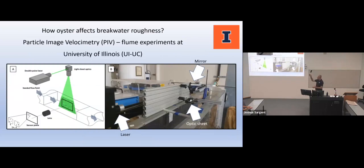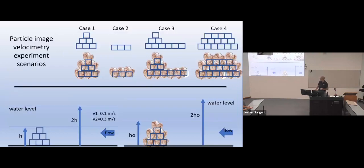So then we jump in the flume, because we want to understand the drag coefficient. We took our blocks, put them in a van, and the van went from Maryland to Urbana-Champaign in Illinois, where we had an available wave flume. We tested blocks with oysters and without oysters. These are all the configurations we tried. You can see here, we 3D printed the blocks at scale 1 to 8, small blocks.